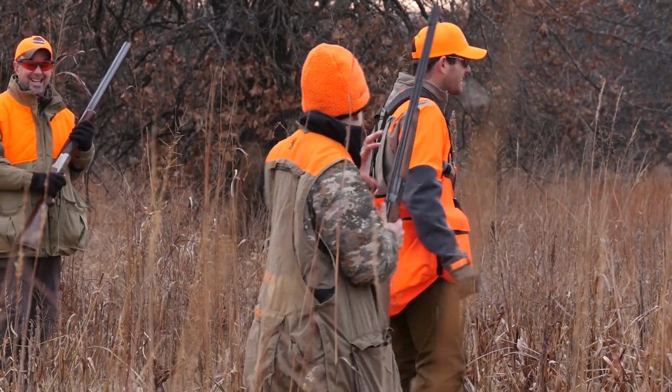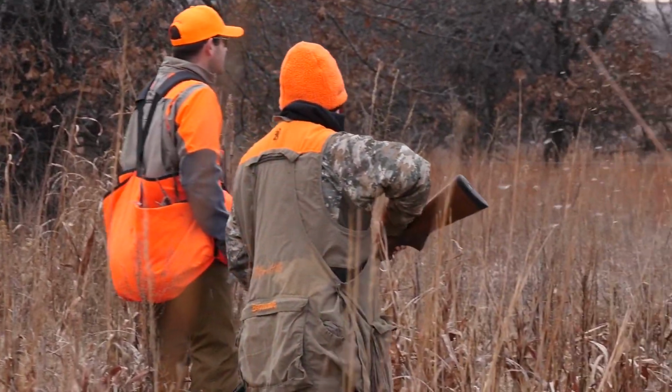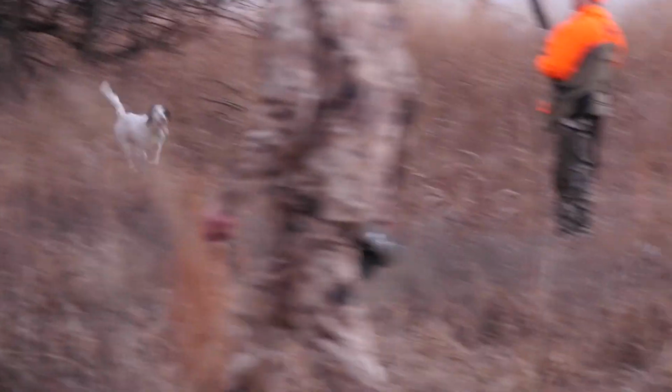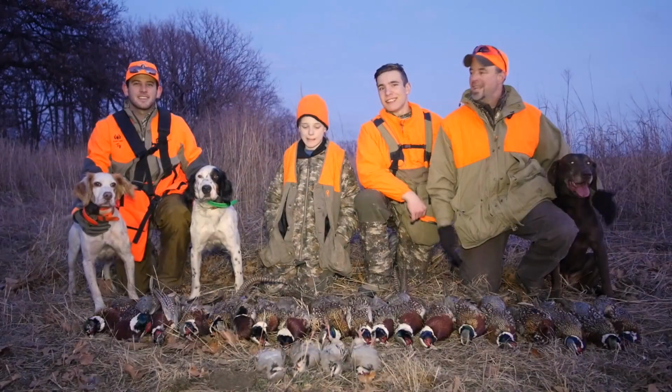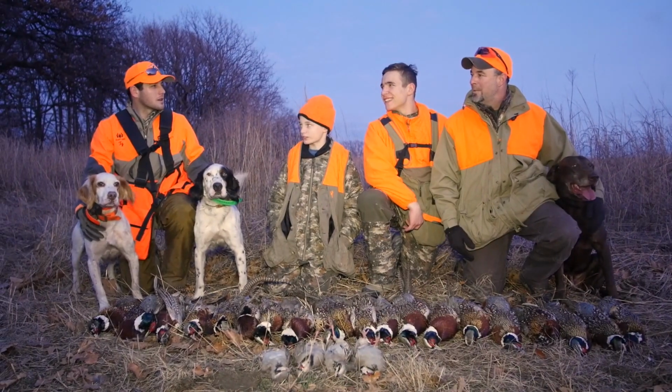The boys and I experienced great hunting and a lot of laughs while we were at Flint Oak. We saw a variety of hunts, birds, and cover throughout our stay. Ty, thanks for taking us out. It was a great hunt. You're welcome. It was enjoyable.